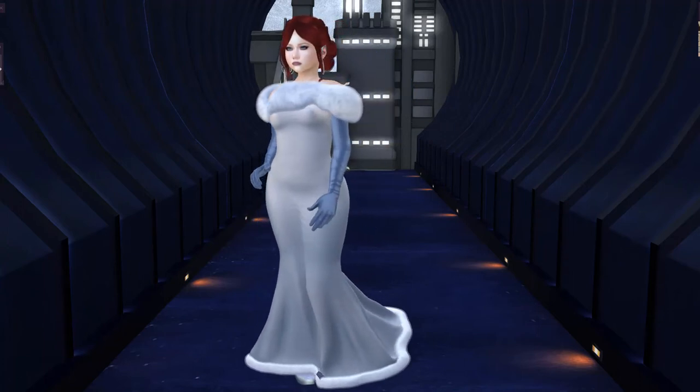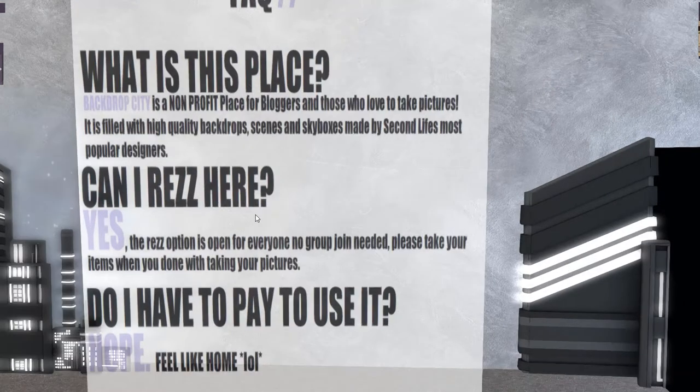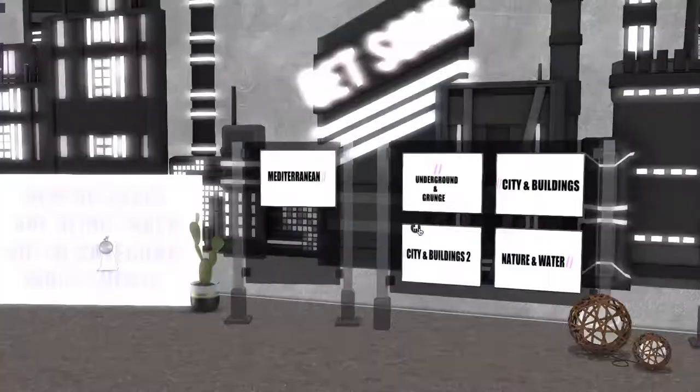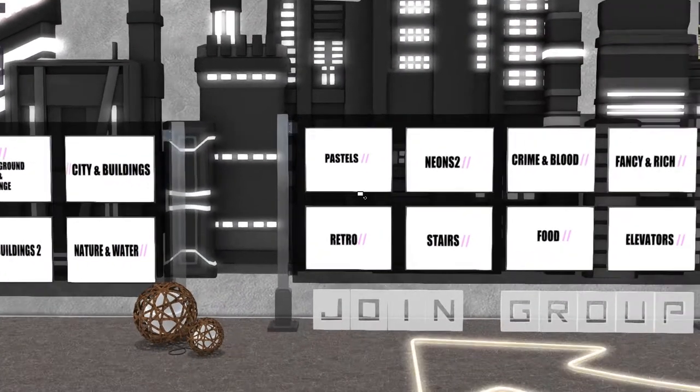But Backdrop City is a free, non-profit place for bloggers and those who love to take pictures. This land is open to res, so you can res out your own poses, props, anything you need there. And it is free to use, free for everyone. And it has so many backdrops to choose from. They are all categorized real neatly.